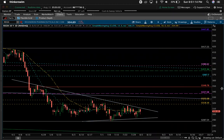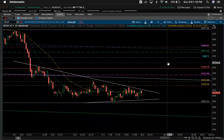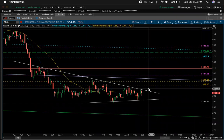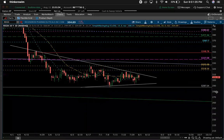Bingo. Very tight. It's a very tight range we have right now. It breaks up or breaks down. The 14 and 30 SMA, the 14 has actually crossed above the 30. So this week we're looking at around a max of 312. If we get 315, that would be nice.